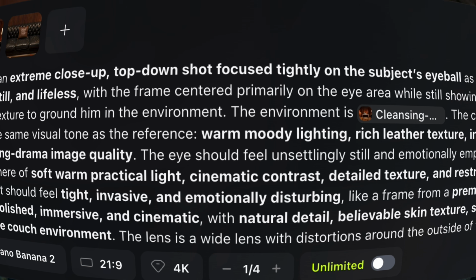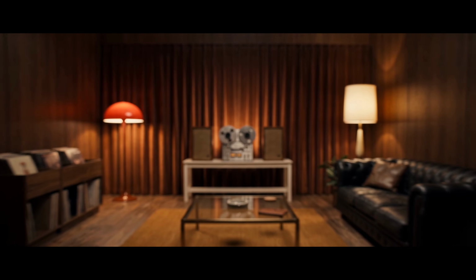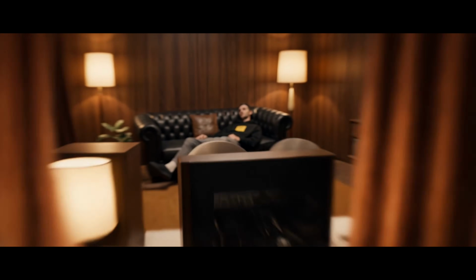For this next shot, we wanted to get the camera moving into an extreme macro close-up shot of Jordan's eye. And here's how the first one turned out. Yeah, that wasn't it. So we went to the next one. Maybe the second try will work. We got 1 chance left.